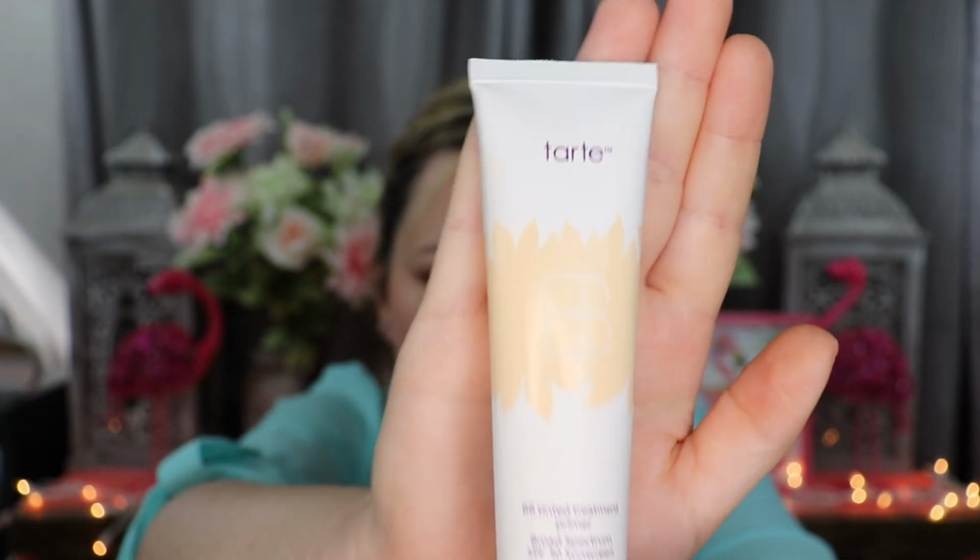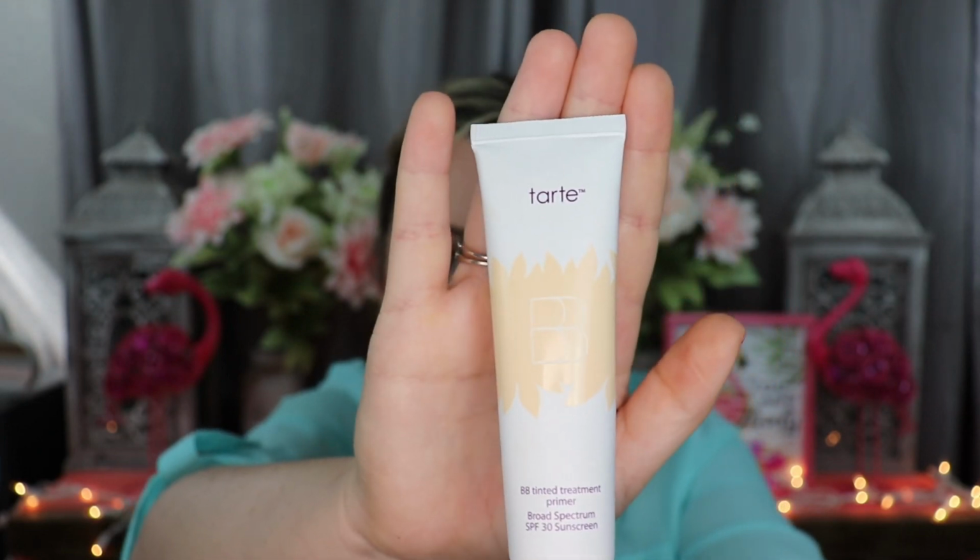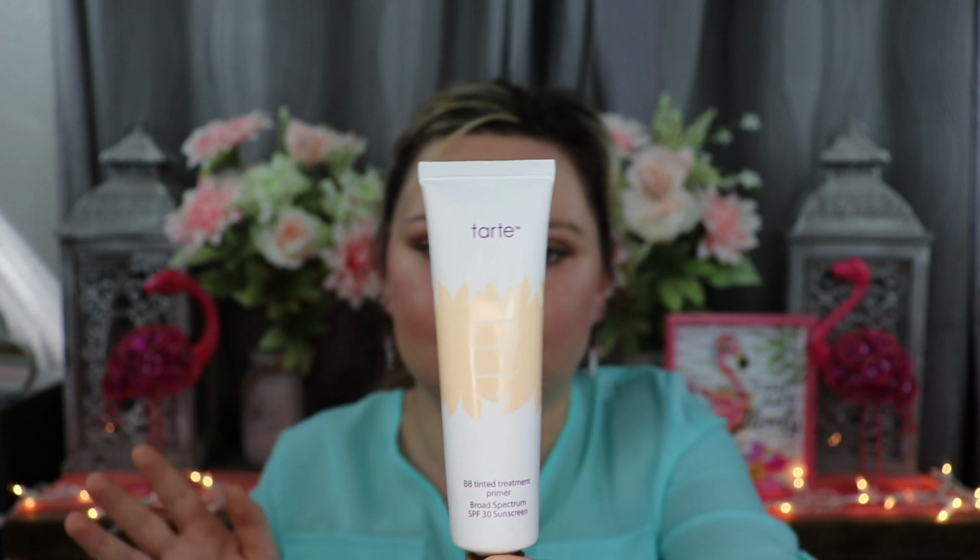And the last one I have is from Tarte, and it is the Tarte BB Tinted Treatment 12-Hour Primer Broad Spectrum SPF 30. So this one is honestly, it does everything. It is your primer, it is your sheer to medium coverage, it's oil-free, it's matte, and it is perfect for somebody like myself who has oily skin. This stays matte like all day long. I'm not even joking, like this controls oil super duper well.